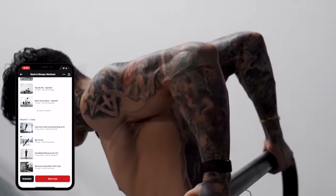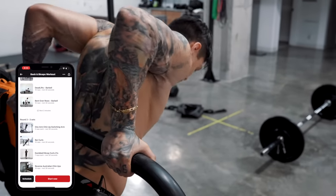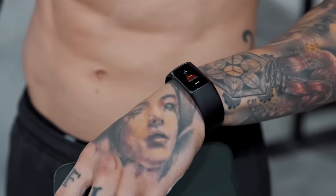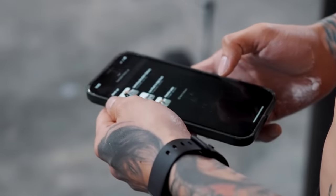This is a great exercise to really work our hefesto as well. We're gonna do that last round for 4 sets, and that's gonna be the rest of the routine for the night and the rest of working out for the day. Let's go ahead and get this started.